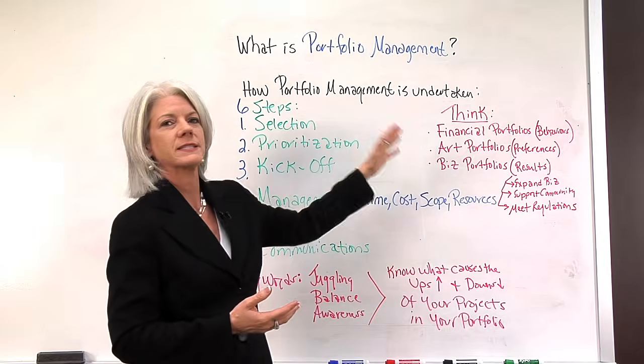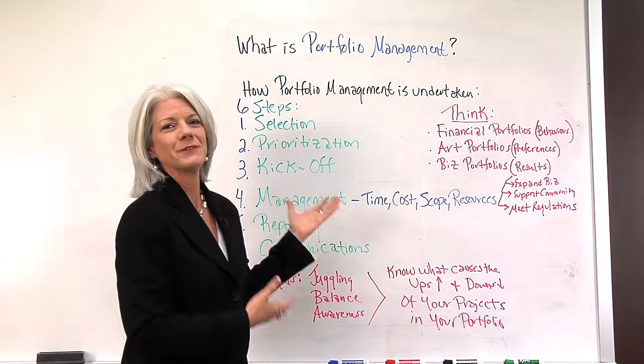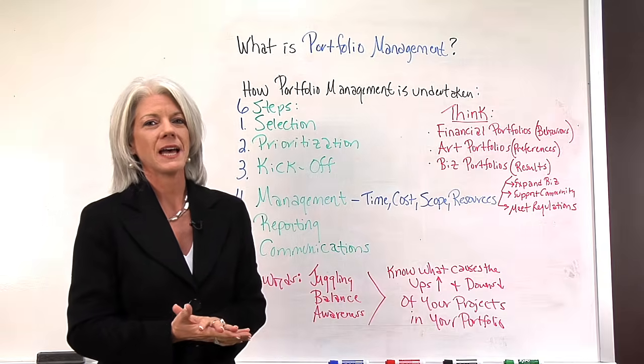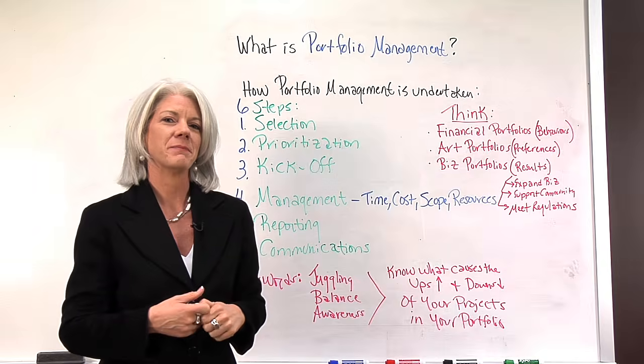So these are some of the things to think about. These are some of the keywords that are important, and just a few steps. And again, really thinking about what's inside the portfolio. And maybe it won't sound as complex as sometimes we tend to make them.